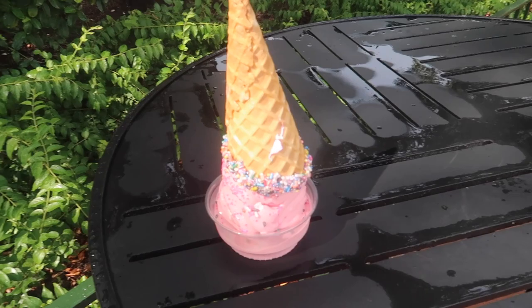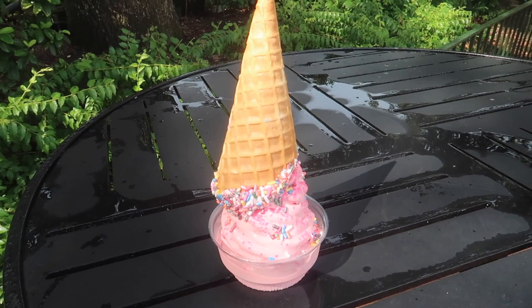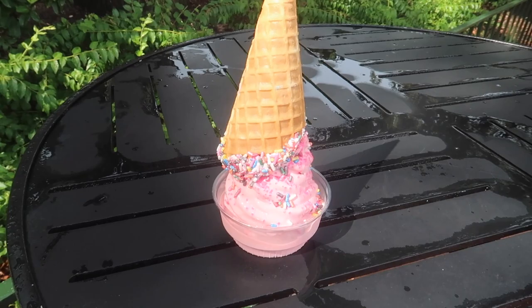I guess because of how hot it is, the ice cream is so soft that it won't stay on the cone. This is like super disappointing. Now I have to eat it with a spoon and I don't wanna. Totally first world problems, I know, but I'll live.